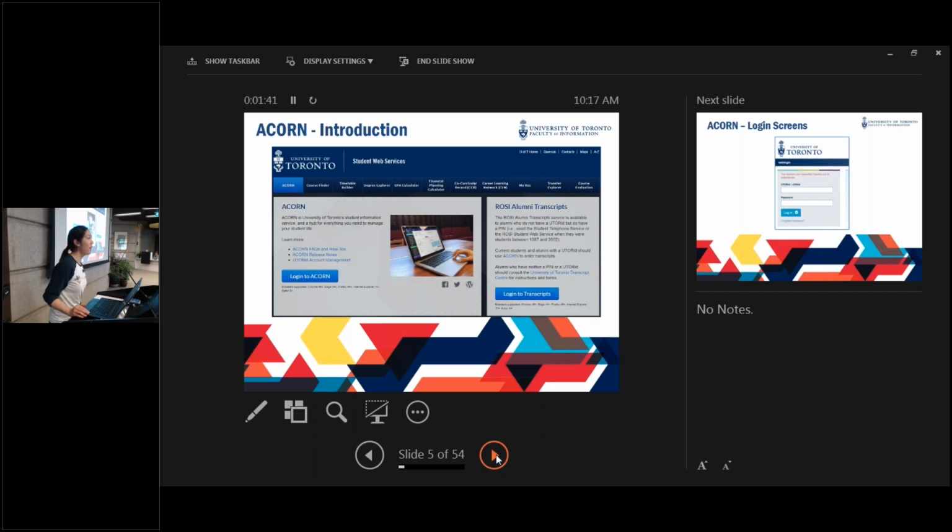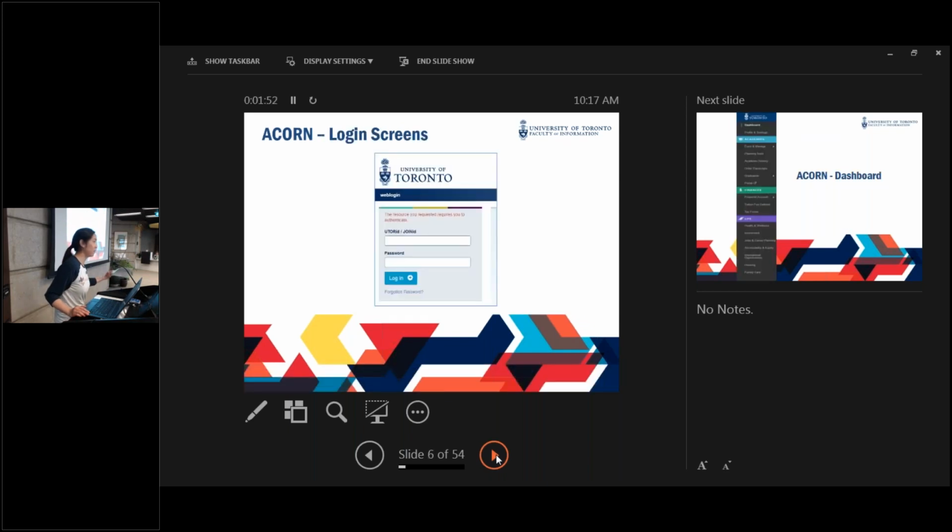I'm just going to do an overview, and Andrew will help with the nitty-gritty details of course enrollment. How many here have logged into Acorn already and worked around? Great, that's good to know. So you know how to log in with your JOIN ID or UTORid. Today, after you get your T card, if you haven't activated your UTORid, they will hand you a piece of paper with a code that you can use to authenticate, and then you get your U of T email. So this is just an overview.